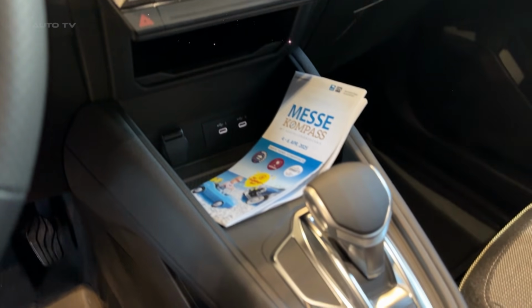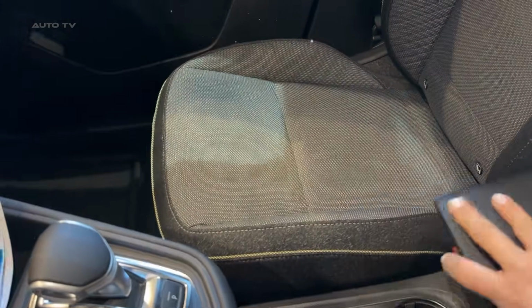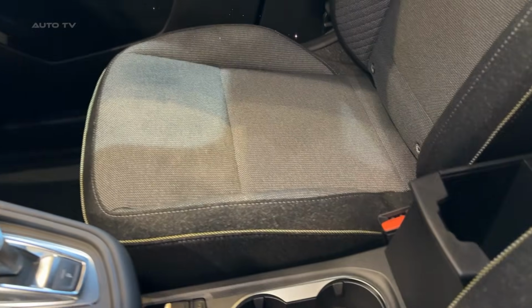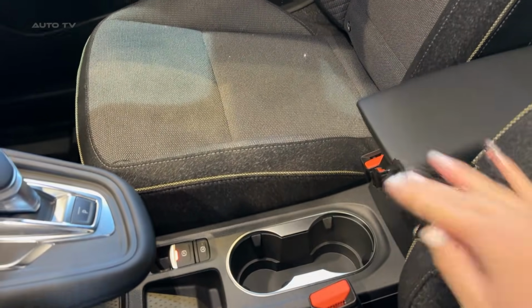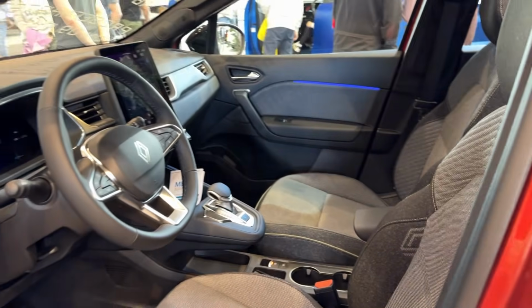On the road, the Symbioz delivers a comfortable, relaxed driving experience. The steering is light for easy maneuvering, and the suspension strikes a decent balance between comfort and control, though the larger 19-inch wheels do transmit more road imperfections into the cabin.